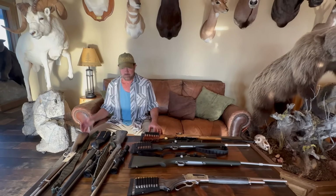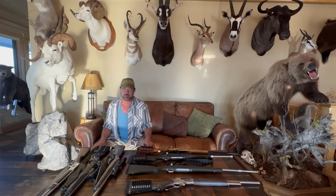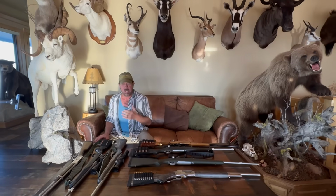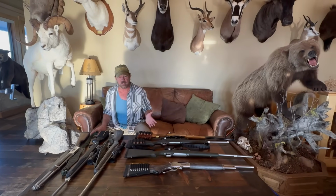It's a really cool place to live until you need doctor appointments or something. Then you got to drive 3 hours one way. But anyway, here's the guns that Kim carries. And again, her situation is different than mine. Even though we're in the same area, she has me with her.